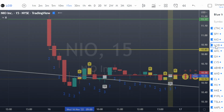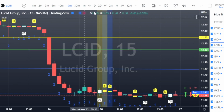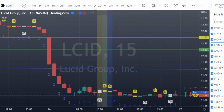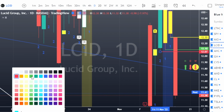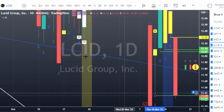Now, if we go to Lucid, we can look at the same thing. We opened right at our trigger. So again, even going off of the 15, we had a really, really excellent trade. We shot down when we went through that target. So again, if we go back to the daily and find the targets, there's a target. I'll change that to green. Okay, and we'll mark out one more target because we went down that far. So those are the 3 targets, and we went through all of them.